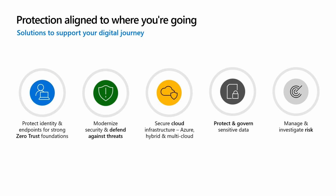How you're securing your cloud infrastructure, Azure or multi-cloud infrastructure, for example. And this is where we start to see solutions like Defender for Cloud starting to play a more important role. Protecting and governing sensitive data, this is getting a lot more complicated, especially when data is dispersed. It's not all sitting in M365, for example, and controlling the life cycle of that data, whether it should be retained, whether it should be deleted. That's an ongoing thing that we often think customers struggle with to try and manage and get ahead of.